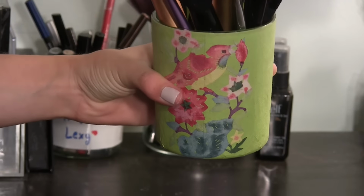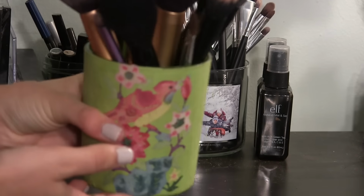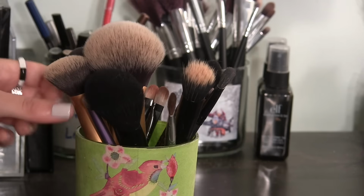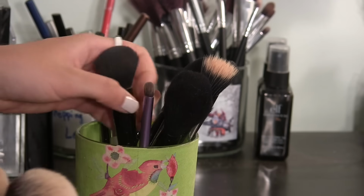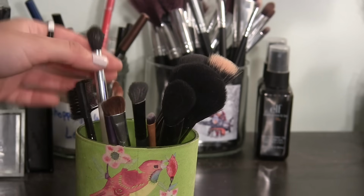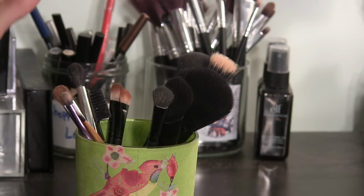This is a candle jar. This is made out of tissue paper. It's really nice. My mom gave it to me a very long time ago, and I just keep my kind of miscellaneous brushes in here. These are some of my Real Techniques brushes, and then I have some e.l.f. brushes, I have Sonia Kashuk brushes, and then I actually have some Claire's brushes from when I was a lot younger.